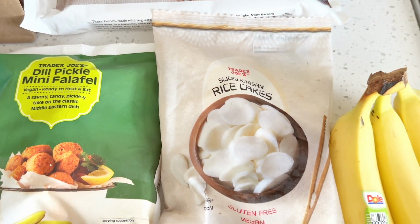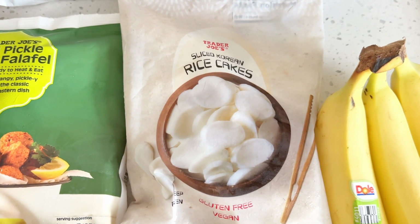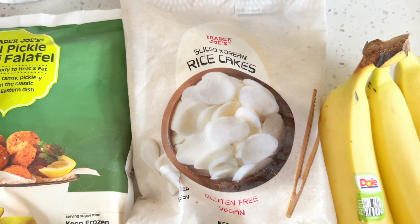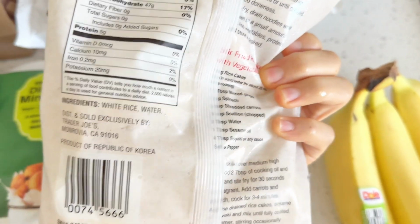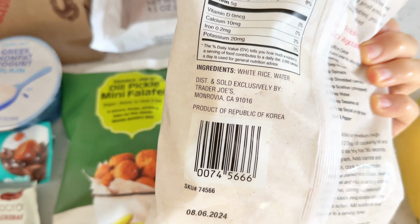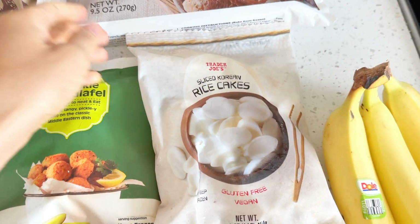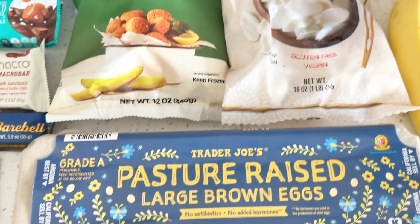And I got sliced Korean rice cakes because I love adding this to soup or stir fries. All you have to do is soak them for like 20 minutes in water before you either add it to soup or stir fry it, and they cook up pretty quickly. They're so soft. They're a good alternative to pasta, and it's gluten-free, and I love that there's only 2 ingredients in it, so highly recommend giving that a try.